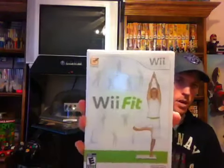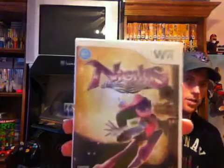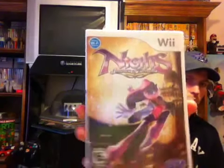I went into GameStop and picked these up because I picked up those Wii Fit balance boards, and I needed some games to pair with them if I was going to try and sell them. So I picked up a couple copies of Wii Fit because they're $1 there, and my local store actually sells them for 50 cents. I didn't know that. I just found that out, so I'm going to be going there from now on. But I also picked this up. It's Knights: Journey of Dreams, and this was $2.99, and it's complete. So pretty cool to get that one.